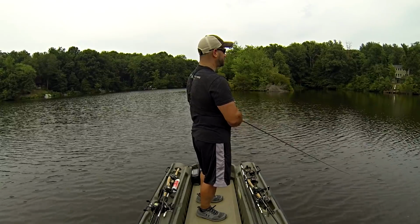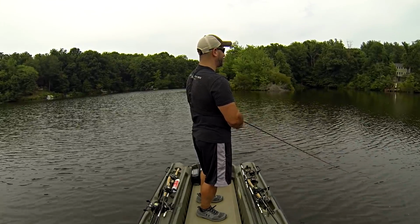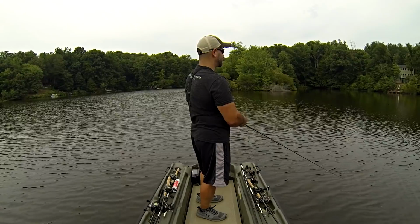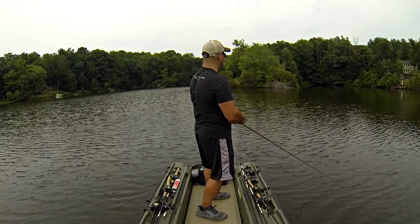This is a light head also. I don't think this is more than a quarter ounce. So with that fluke and a real narrow body, it's not very heavy and it's perfect for suspended fish. So let's see what happens here. Nothing on the second cast. I'm a little off my spot a little bit. I'm gonna have to move in a little bit closer.